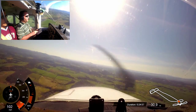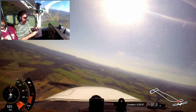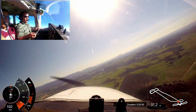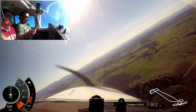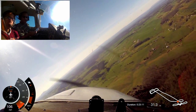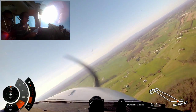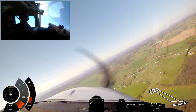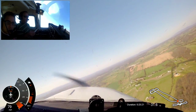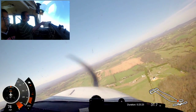Okay. Don't get too far from your field, I'd start turning back toward it. Don't let that distract you from... Mixture full, fuel selector and fuel selector switch. Magneto check, master on. Try restarting, doesn't restart.